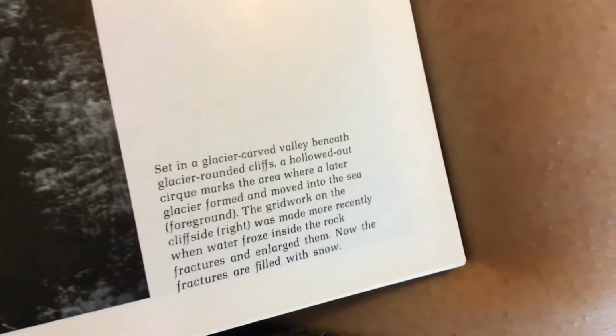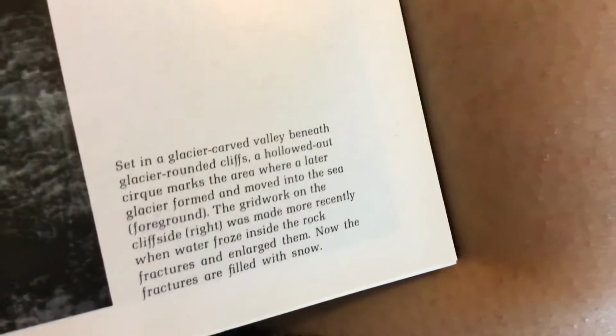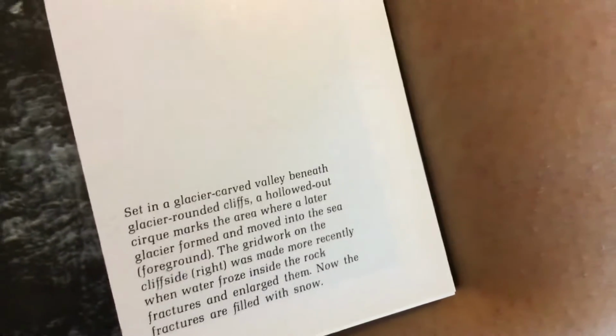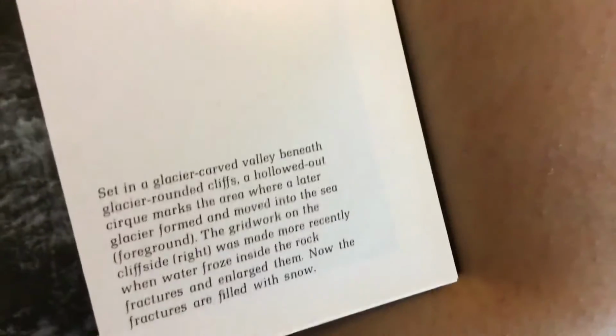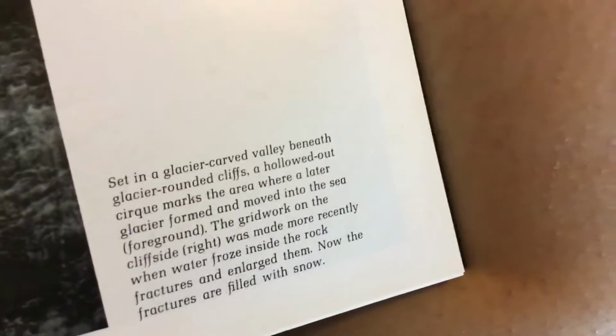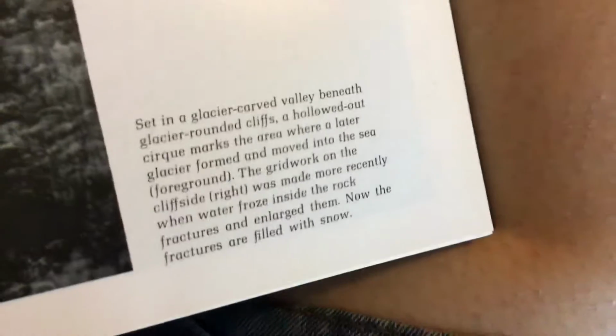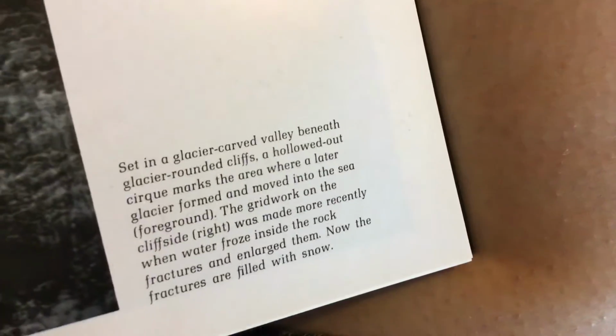Set in a glacier-carved valley beneath glacier-rounded cliffs, a hollowed-out cirque marks the area where a later glacier formed and moved into the sea foreground. The groundwork on the cliffside right was made more recently when water froze inside the rock fractures and enlarged them. Now the fractures are filled with snow. See the snow?